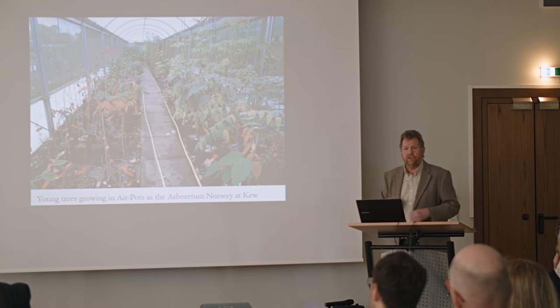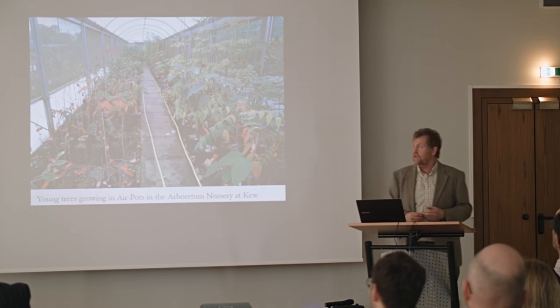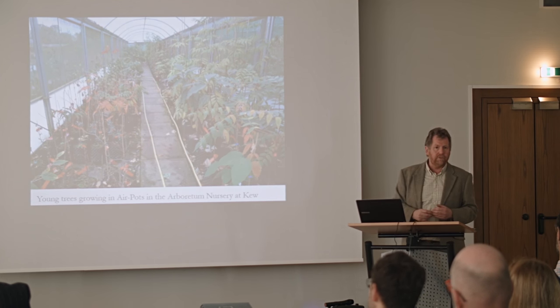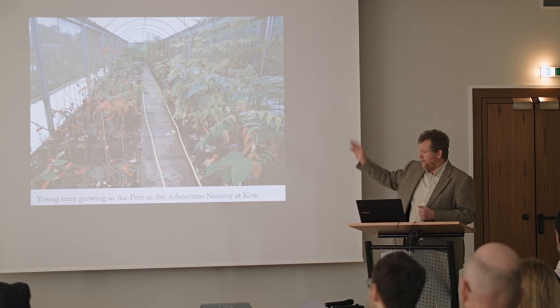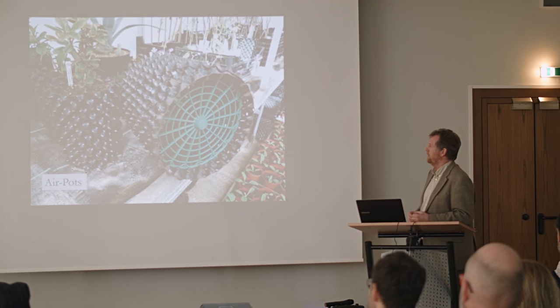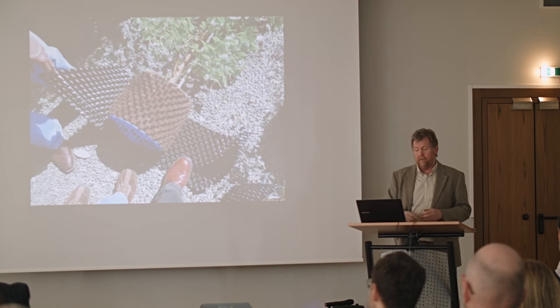And then we have our own nursery generating all our own trees. This is a polytunnel full of trees growing in air pots. In this one tunnel, there's something like 500 different species represented right across that tunnel. So I'm going to plug air pots. I'm a believer in air pots, and within the next 3 years our entire nursery will be converted over to this system of growing, and very successfully. We turn trees around very quickly, and we establish them in the nursery very quickly as well.